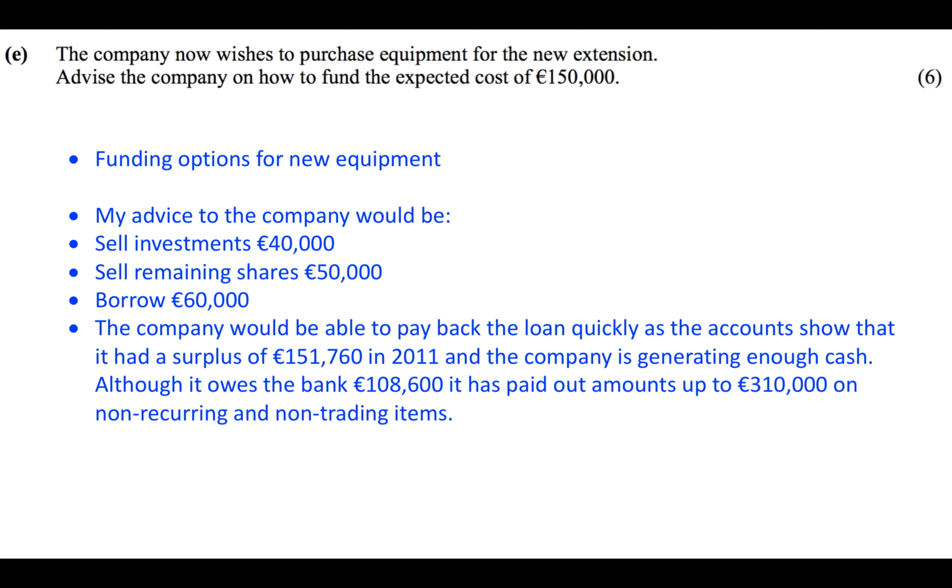Although it owes the bank €108,600, it has paid out amounts up to €310,000 on non-recurring and non-trading items, such as the new extension, the new equipment, and the new vehicle. So in this case, you're not asked can they afford it or not. You don't have to make a decision. You're just told how will they fund this.